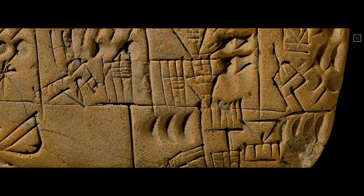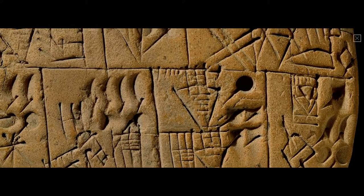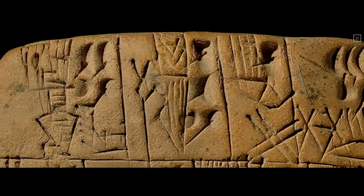Various other recording systems had been in use there, but writing offered an advantage over them. We don't actually know for sure what language is written here, but most experts believe it to be Sumerian, now long extinct.